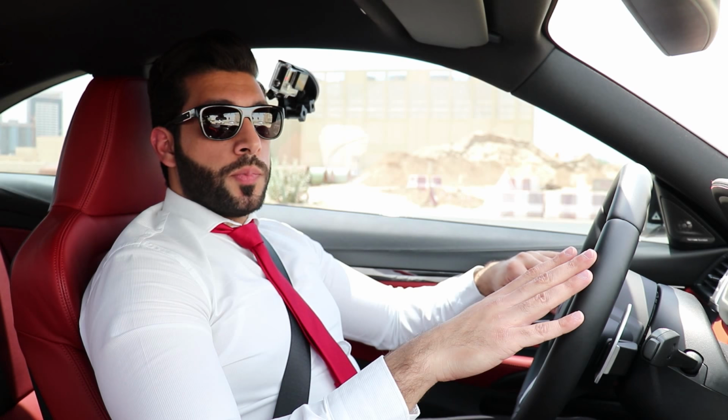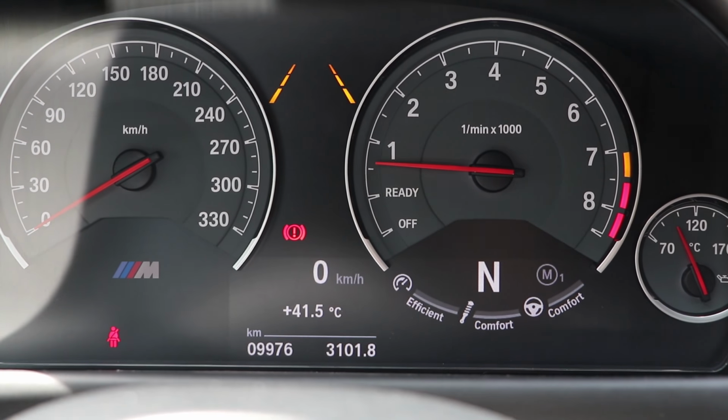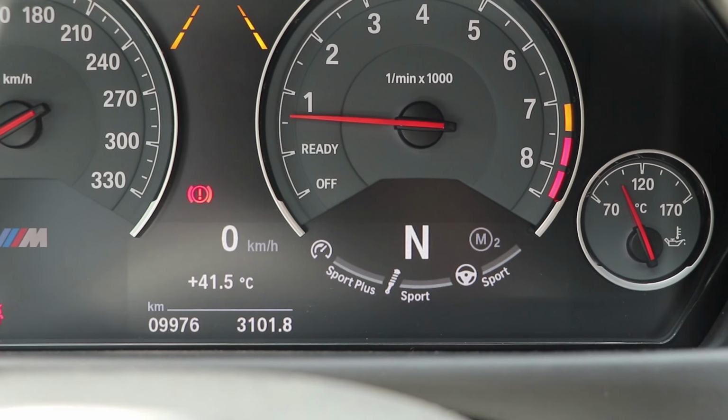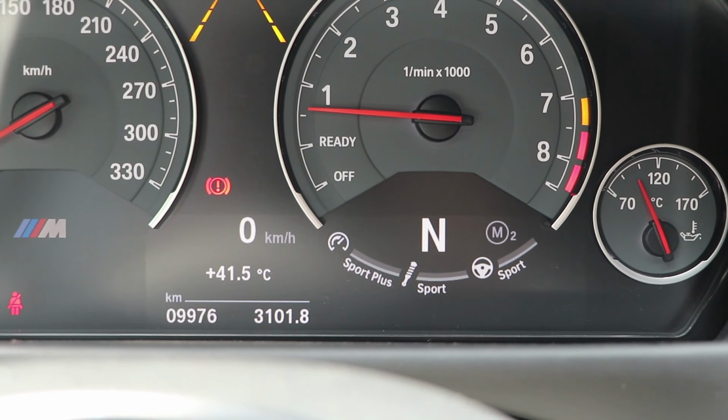I have M1 and M2 programmed on my steering wheel. The M1 is the most comfortable. I have the transmission, the suspension, the gear shifts, and the steering wheel on the most comfort mode, traction control on. I have M2 programmed for the most sporty settings, Sport Plus for the transmission and the power of the car, and the steering wheel, gearbox, and suspension between Sport and Sport Plus.